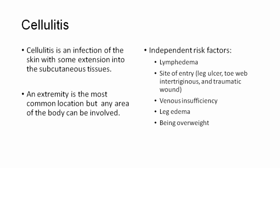Cellulitis, it's an infection of the skin with some extension into the subcutaneous tissue. Extremity is the most common location, but any area of the body can be involved. Legs are really big on cellulitis.